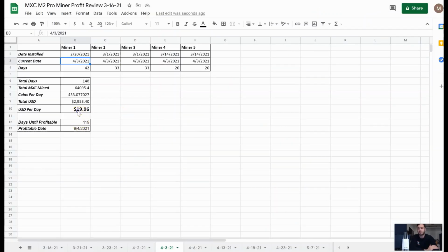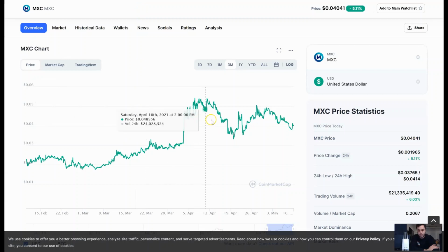And then you can see here, it's reflected in the USD per day because the total USD went up. That had a major effect on my days until profitable and my profitability date, which went down from 11 all the way to 9/4, which is huge. I'll take anything I can get at this point. So again, following kind of the token price, it looks to be good until like late April. It dips back down, but it's coming back up again.